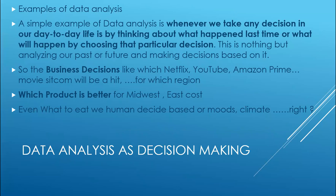Let's try to take an example of how you take a business decision, like which sitcom to release within the Midwest. I've just taken this as a sample which comes to my mind. So how do you decide? You go to the history of the viewers and the region, what types of sitcoms and movies they like, and then plan streaming into those regions so that you can earn good profit and good subscriptions as well.